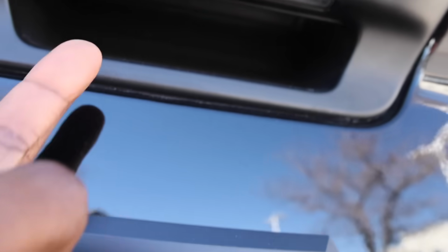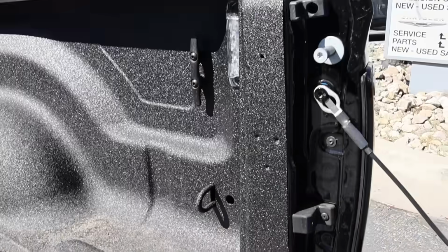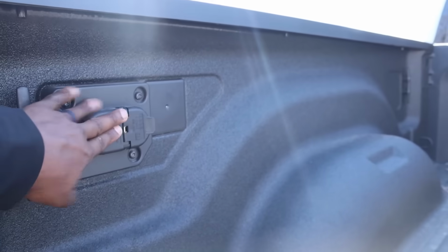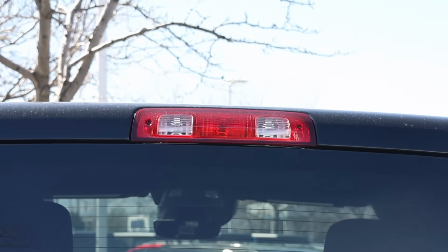Let's see if this is assisted, but camera and lighting. This is not assisted. And you have some of your tie downs. Those bed lights were an option. Fifth wheel prep package, option. And you have a 7 and 4 pin here. No power sliding glass. No LED lights up there.